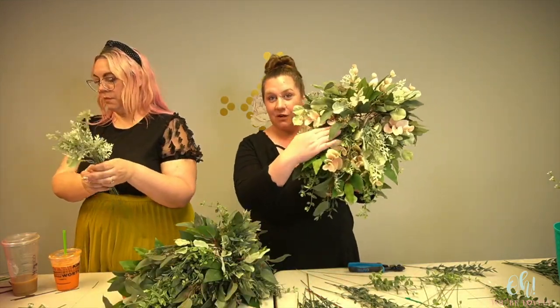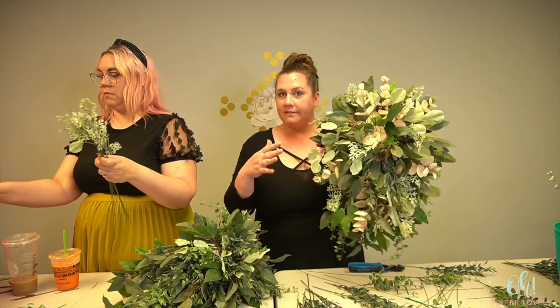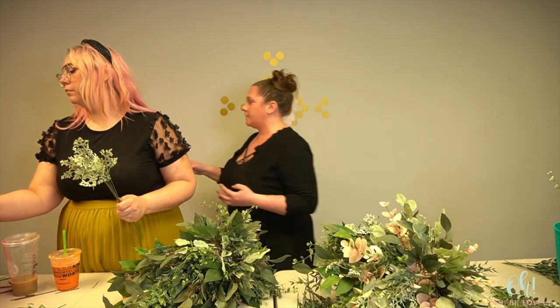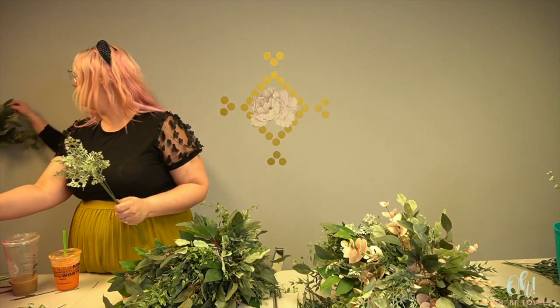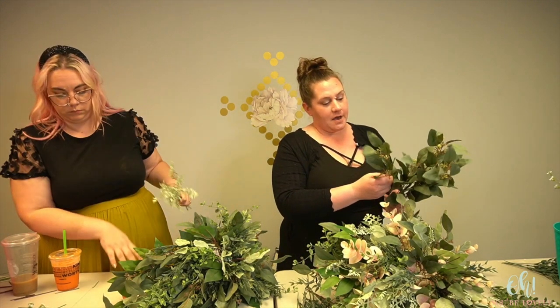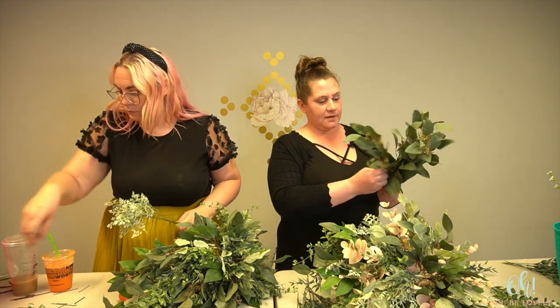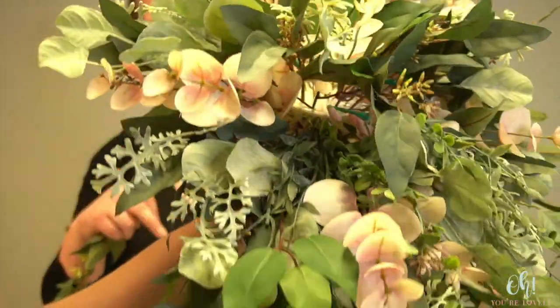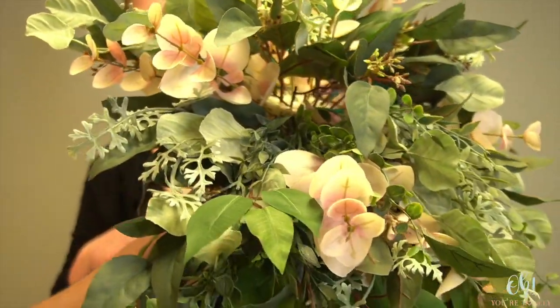I'm still seeing a hole, and I think the only way for me to be able to fill it is to go back to one of our leafy greens. Yeah. And so I am gonna grab some more of the seeded eucalyptus and just see if we can't get that. Do you see that hole? There. Look at that.